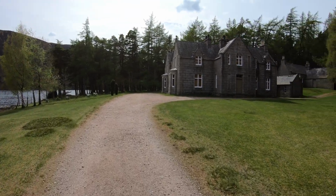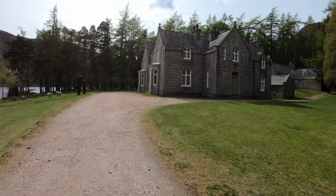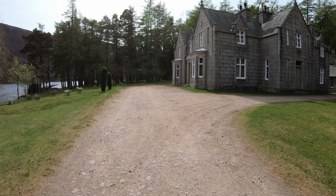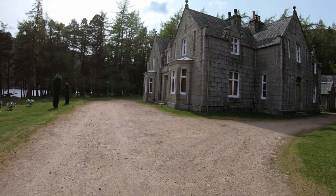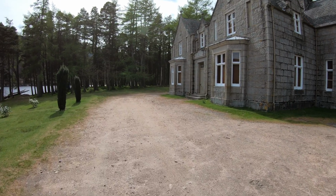Welcome to Glas Allt Shiel Bothy. It's very grand, isn't it? The actual bothy's just an old coal house round the back. This is where Queen Victoria retreated to when her husband died. She loved it here.